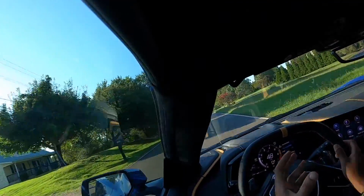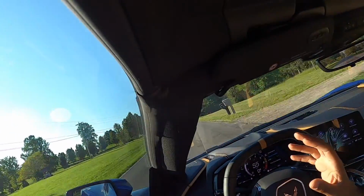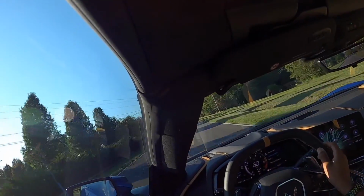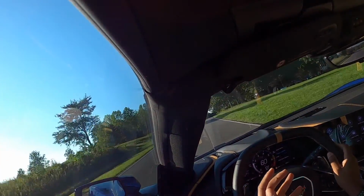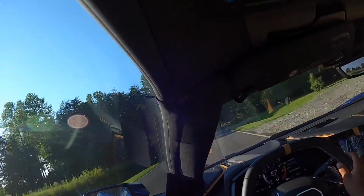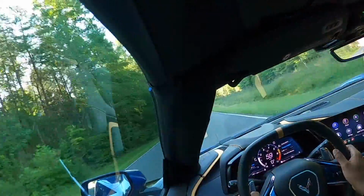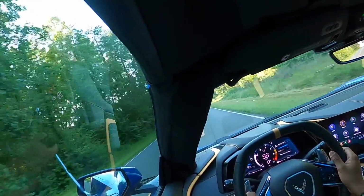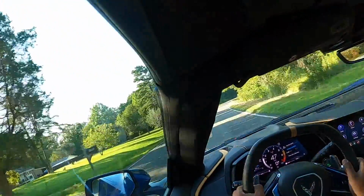But what I've realized is when I take this car through a curve, it gives me a different feel. I'm expecting a little bit more understeer, and it doesn't. It just bites. I think it'd be really good on track. It gives me a good sense of confidence.